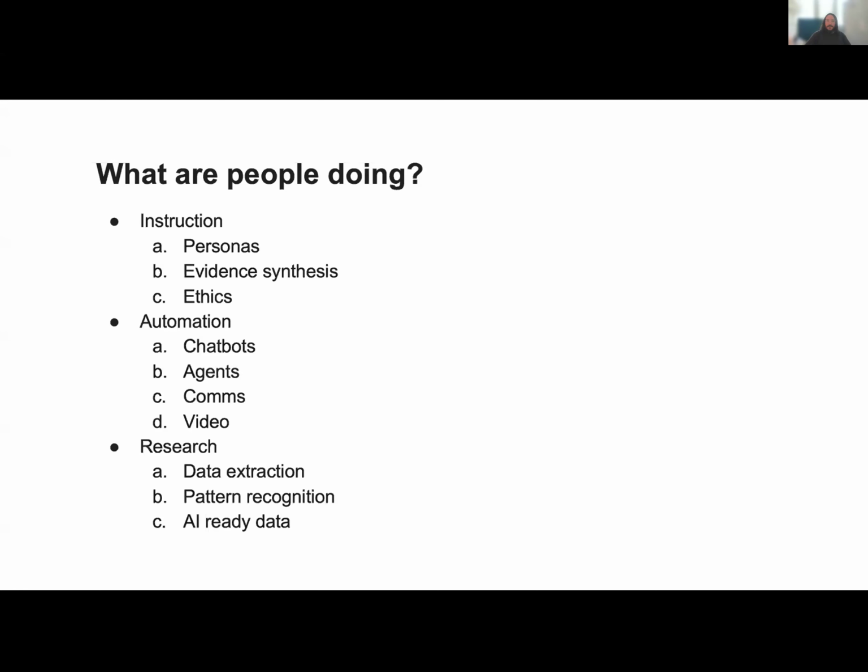And again, very interested in video and general creation of materials, and how do we remove ourselves from that process. As far as research, people are really looking at data extraction and pattern recognition. They want AI to figure things out for them. They want it to unlock certain connections between things. And I think models generally are very good at pattern recognition. That is something you can reasonably rely on them for.